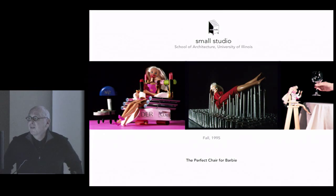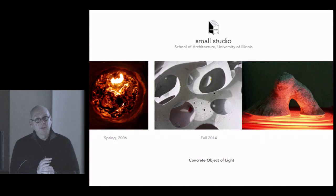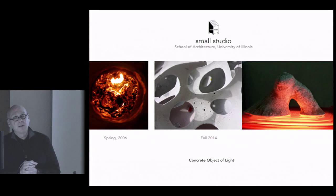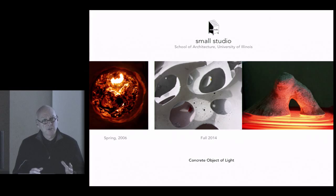For example, this work, the studio is underway right now. It's a studio that's examining the use of concrete for the creation of objects. They had an amazing midterm review in downtown Urbana, in which they had an exhibit of these gorgeous objects students created using different forms of concrete.